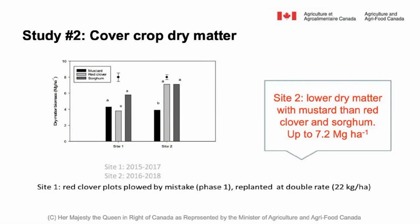So what did we observe in terms of cover crop dry matter? We did observe that in the second site, we see lower dry matter with mustard than red clover and sorghum, with up to 7 metric tons per hectare. I want you to observe that in the first site, we did see lower dry matter biomass for red clover. This is because in this field, red clover plots were plowed by mistake in the second year.